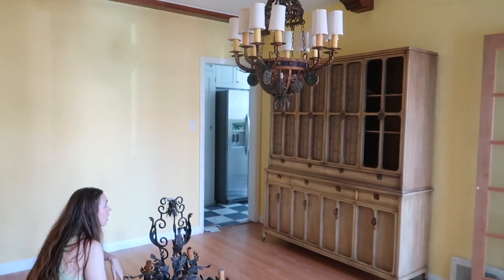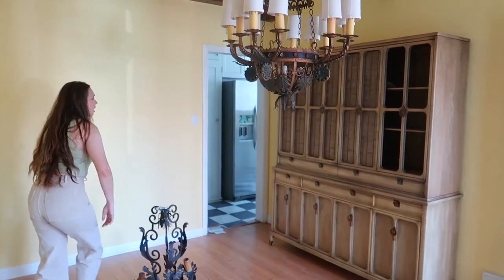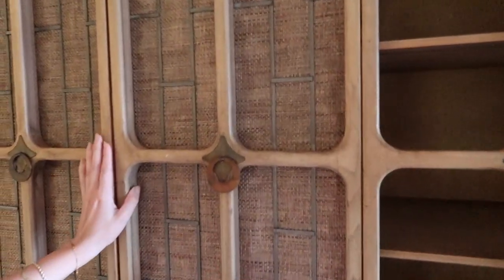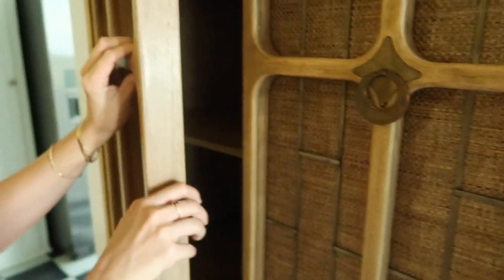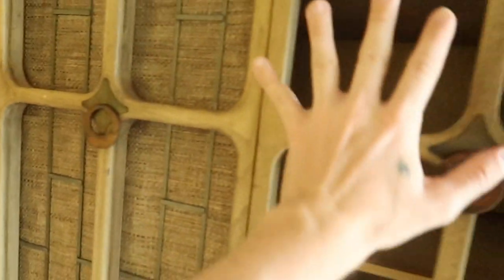What the? That's a big hutch. I got that at the Salvation Army. Isn't that a good one? I've never found anything like this at the Salvation Army. I just loved, look at those handles. It should just open like that. So they just open like that. Yes, but I'm gonna remove this and have it more open like this.